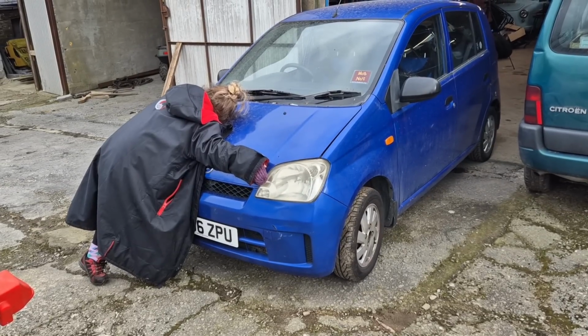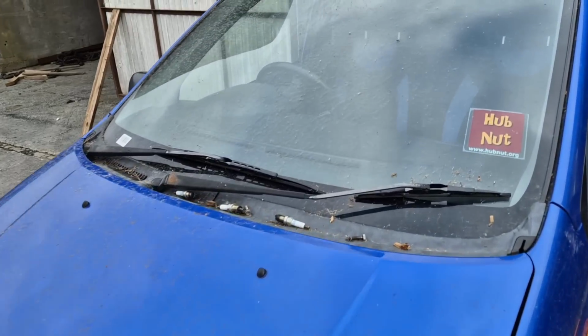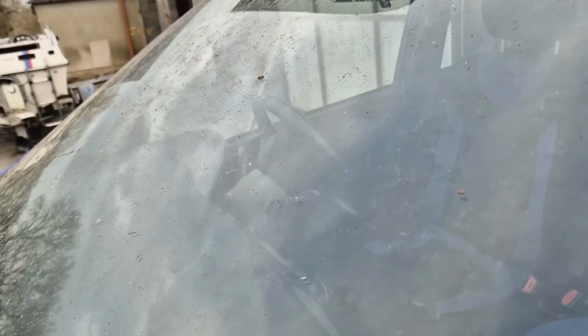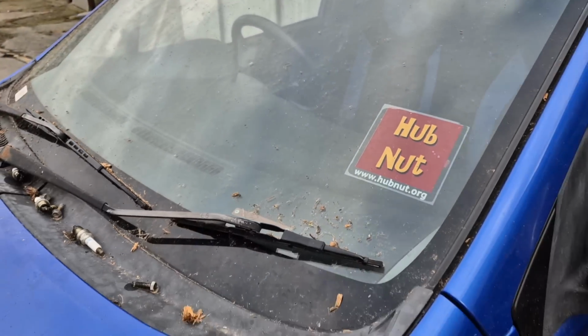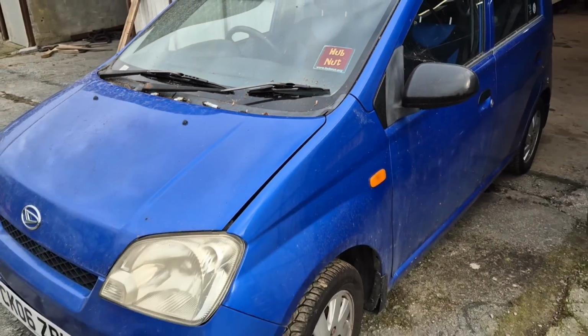There we go. She's back. I'm so happy. She's back outside. She's quite dirty. Quite some filth going on there. She actually rolled out quite nicely. Yeah. Well, she's been on the fleet so long, she's got an old HubNut sticker.